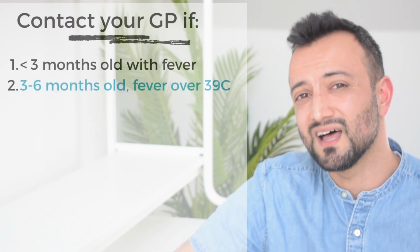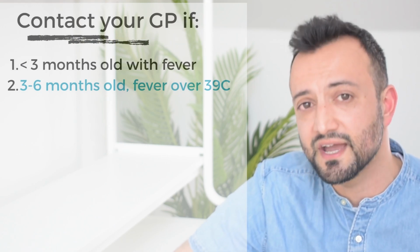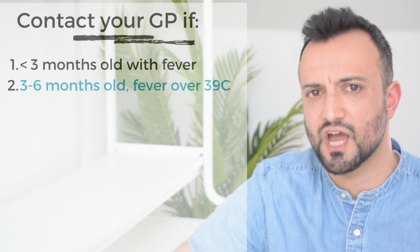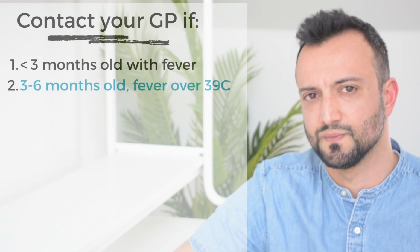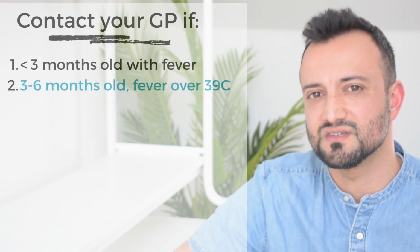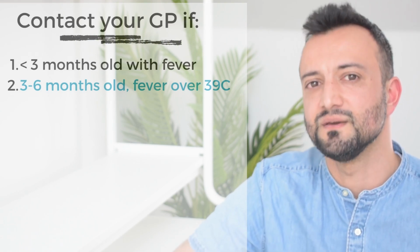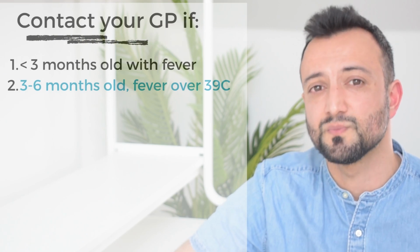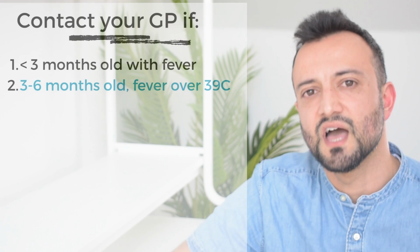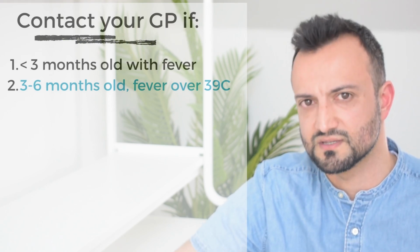If your child is slightly older, 3 to 6 months of age, and has a temperature of 39 degrees, slightly higher, or you think that they have a temperature and you can't check, they should get checked out too. Remember, fever is caused by the brain telling the immune system to raise its temperature. Before 6 months of age, the immune system is immature, so the response may be muted. This is why the younger the child, the higher the chance that a fever is likely to indicate something serious.